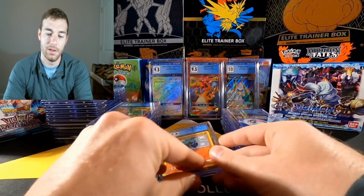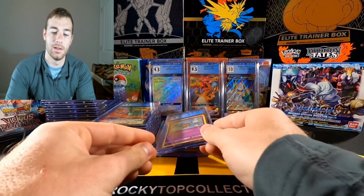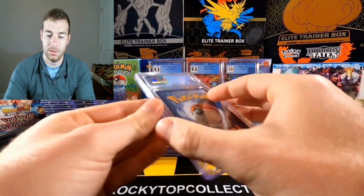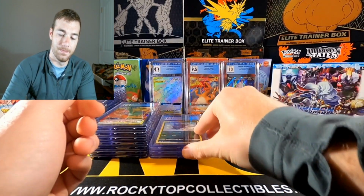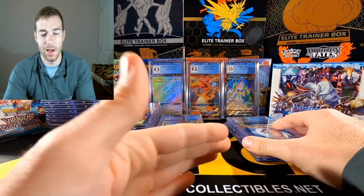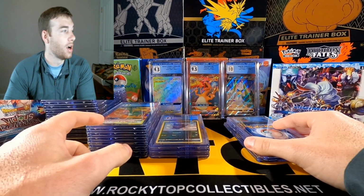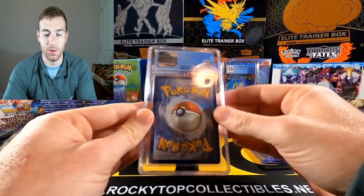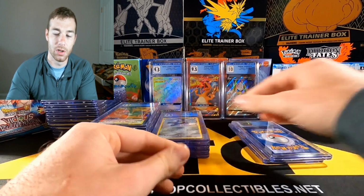Ooh, 9.5. Another 9. But also you have to consider the price increase now. Like a lot of this stuff at 15. So CGC right now is 15 on bulk. PSA obviously is at 20 for bulk. So a lot of this you might not even consider sending off anymore.